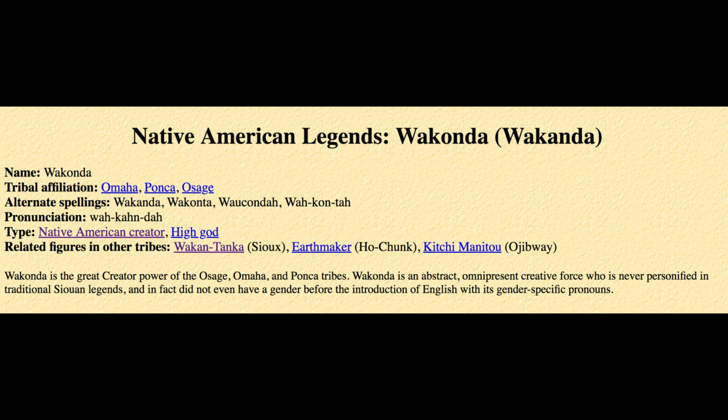So again, Native American legends, Wakanda. Tribal affiliation: the Omaha, the Ponca, and the Osage. We saw the other ones also who were affiliated with Wakanda. There are alternate spellings: Wakanda, Wakonta, Wakuda, Wakonda, or Wakonta. In pronunciation, Wakanda, just like in the movie. Alright, it says here Native American creator deity, supernatural, God, high God. Related figures in other tribes: Wakan Tanka, the Sioux; Earthmaker, Ho-Chunk; Kichi Manitou, Ojibwe.